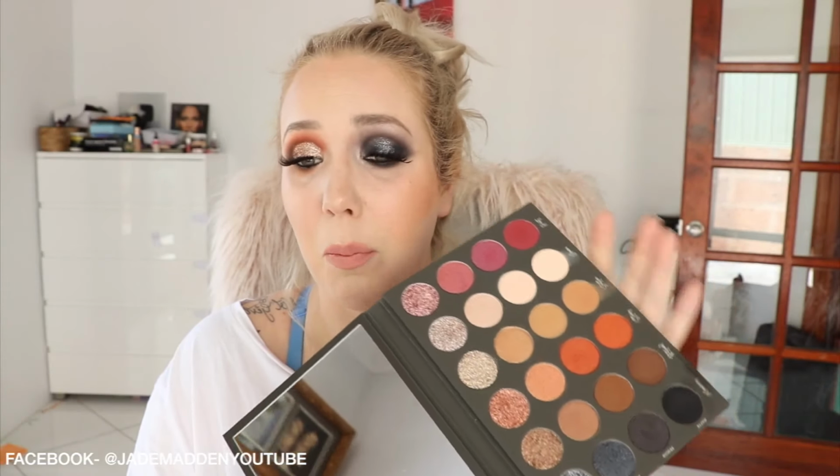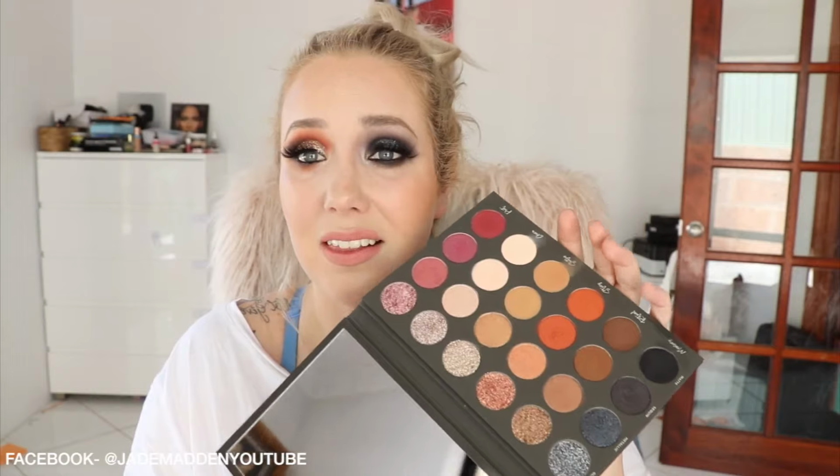I know a lot of people think it's boring, it's done before, blah, blah, blah, but honestly, throw out all your other freaking palettes and just get this. Seriously, seriously, because I will be definitely reaching for this a lot. I know it does seem more basic, but I think this is a basic that you're going to hit pan on, that you're going to use a lot.